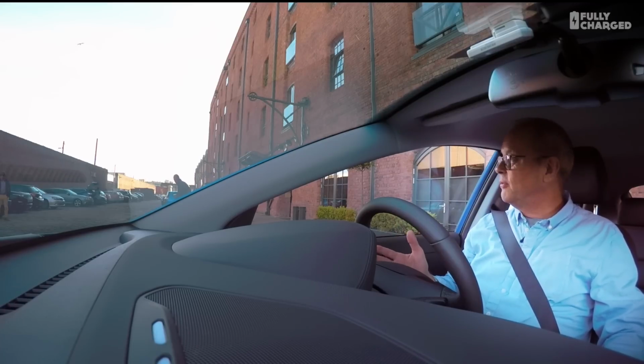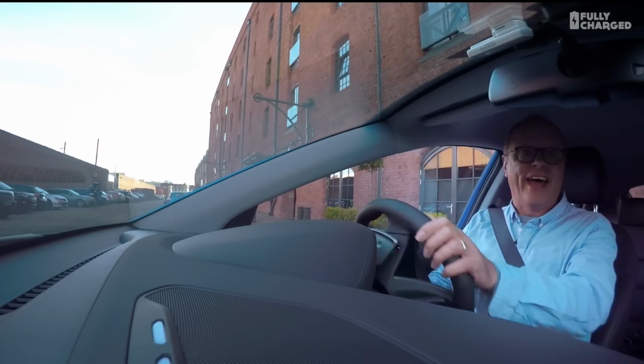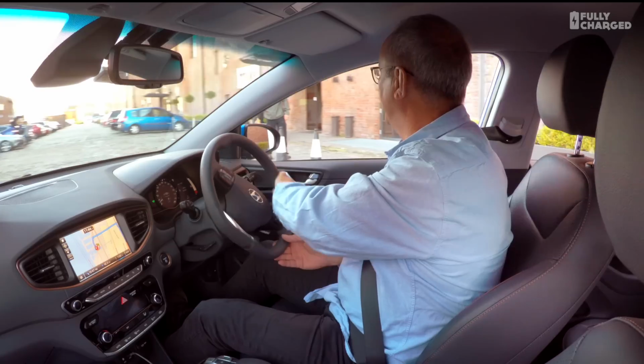Very exciting morning. We're in a Hyundai IONIQ 100% electric car. It's the first time I've driven it. It's genuinely the first time it's moved under my command. Like that. I always like that moment. And we've come to a Hyundai car launch. It's going to be a bit quiet at the moment.